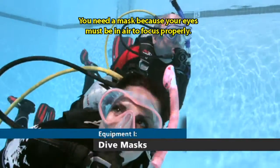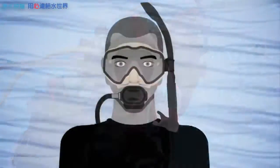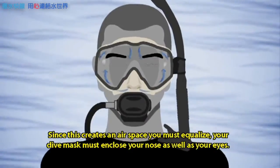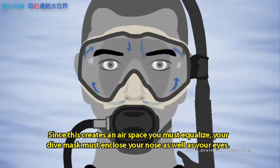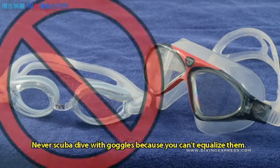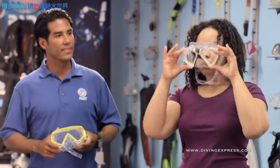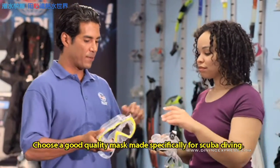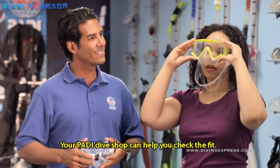You need a mask because your eyes must be in air to focus properly. Since this creates an airspace you must equalize, your dive mask must enclose your nose as well as your eyes. Never scuba dive with goggles because you can't equalize them. Choose a good quality mask made specifically for scuba diving. Your PADI dive shop can help you check the fit.